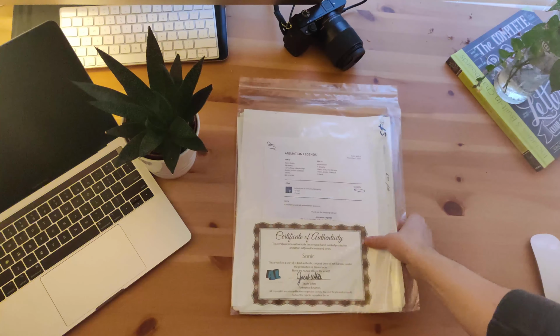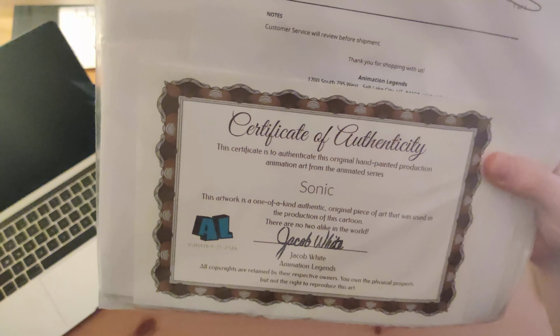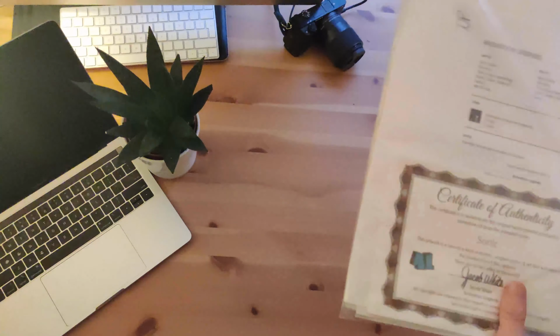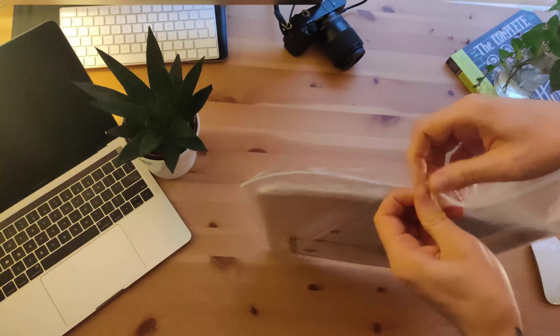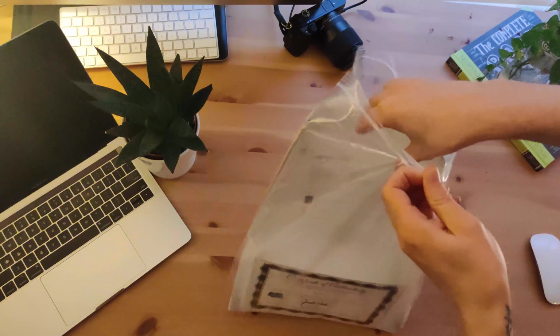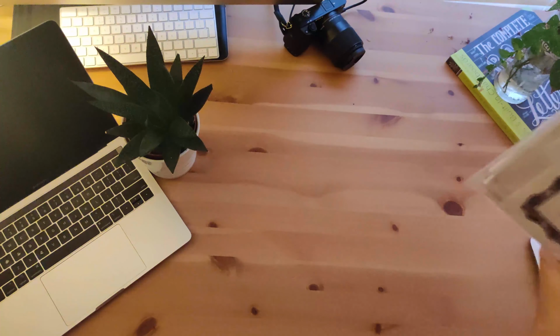Just to verify if you ever plan to sell these on, which I don't, but if you do, you can have this certificate to prove that they're authentic cells. So let's see what TV show we have in here. These are all packaged in a nice plastic packaging and a do not bend package, so they'll always come in great condition.